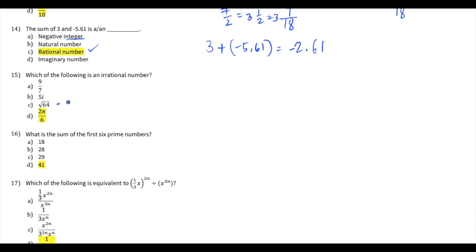How about this one? This is equal to 8. Ito, meron kang pi, and pi is an irrational number. So, any multiple of pi is also an irrational number. Answer here is letter D.